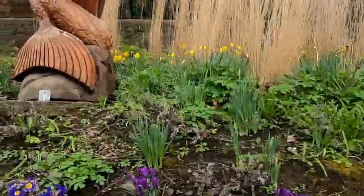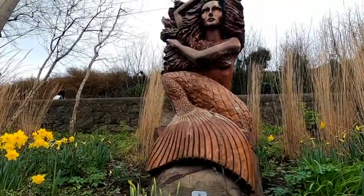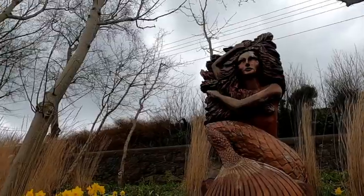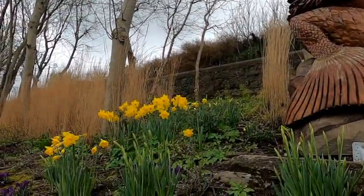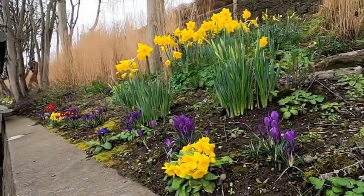There's 3 lovely wood sculptures here that I must show you now, right? And I always find these wood sculptures amazing, what people are able to make out of wood or old trees or whatever. Have a look at this one here. It's a mermaid. Pretty cool. Look at the work on that, isn't it fantastic? The beautiful daffodils and the crocuses.